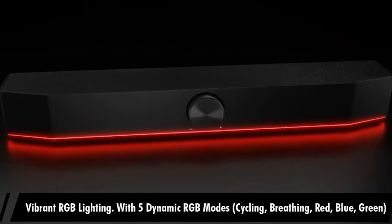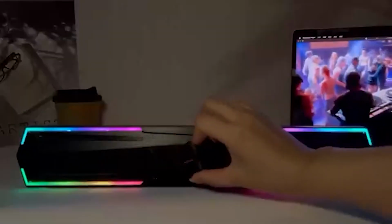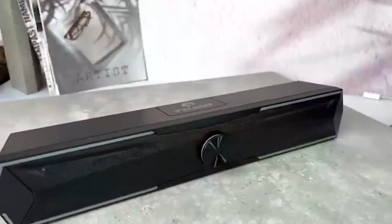And that wraps up our countdown of the top 5 best PC soundbars. Whether you're looking for a budget-friendly option or a high-end gaming setup, there's something here for everyone.